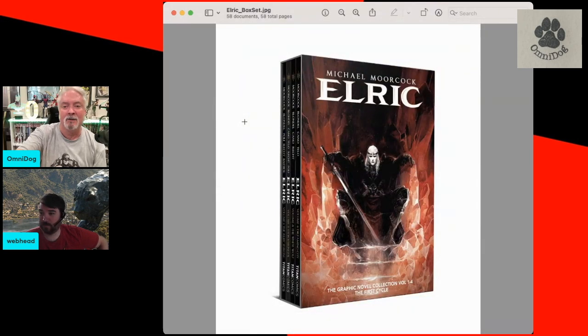Michael Moorcock Elric box set. This is November 15th. I think most of these books have already come out. This is just like the box set now. I think it's coming out around the same time, or maybe shortly after the 4th volume. Oh, okay.